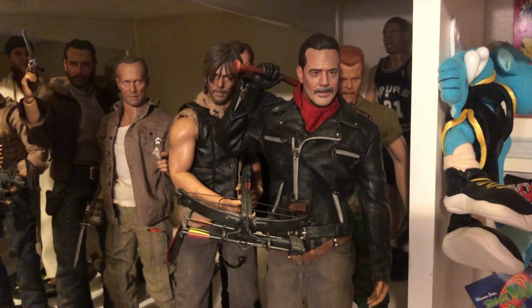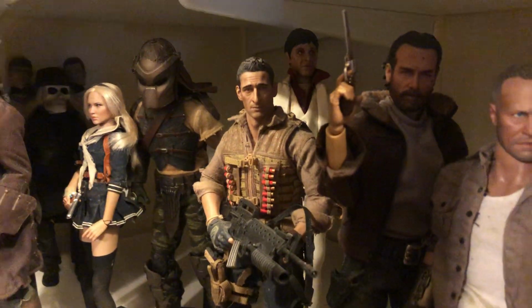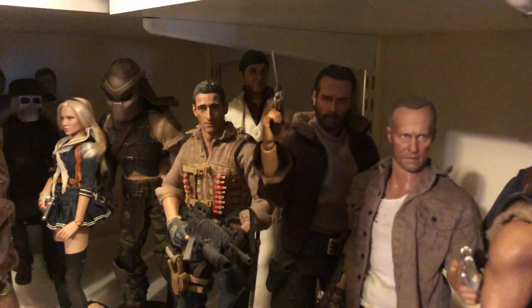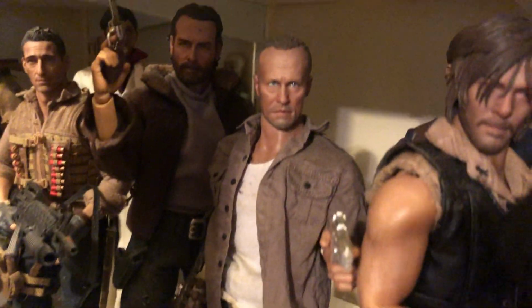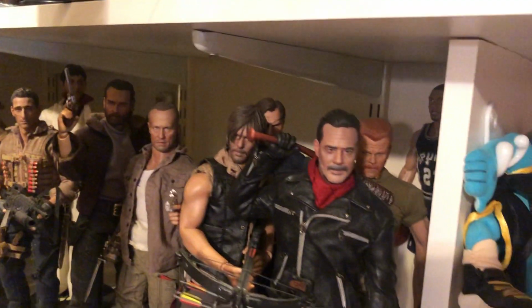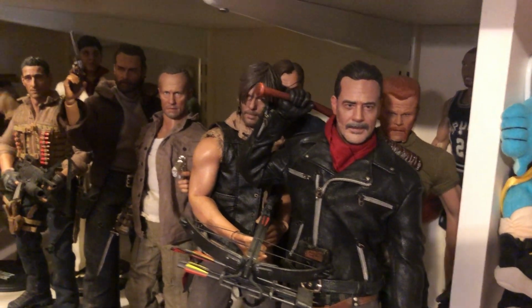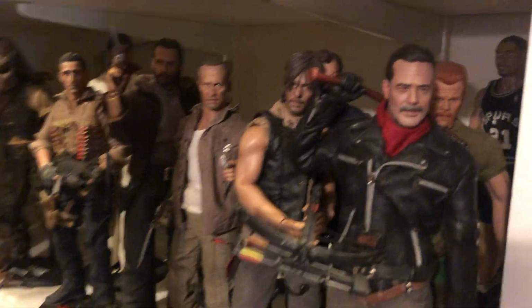Walking Dead by 3A. There's Predators, Royce, Tony Montana. I really love this Merle Dixon. It's so cool that they made Merle. I love Michael Rooker. I love the Merle character. I thought he was very interesting. And it's cool that they made him, because by the time they started making Walking Dead, Merle was long gone.